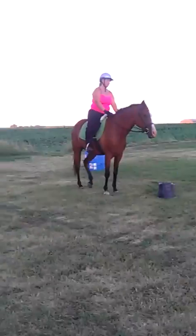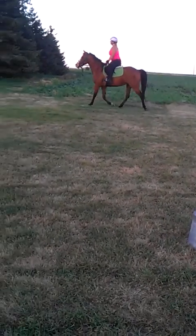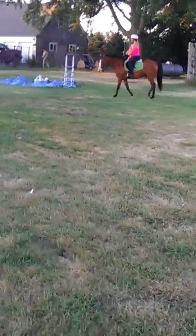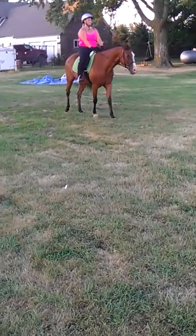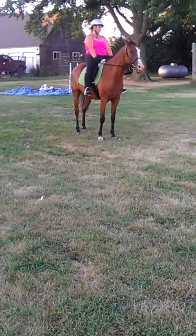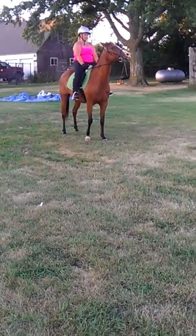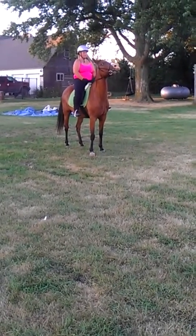Haley, she got her chaps on today, but you can't see them because she's wearing her black yoga pants. Looks like they're working on walk halts, and they're gonna back up. Oh, he's still learning this. He's not the best at it, but he's getting better.